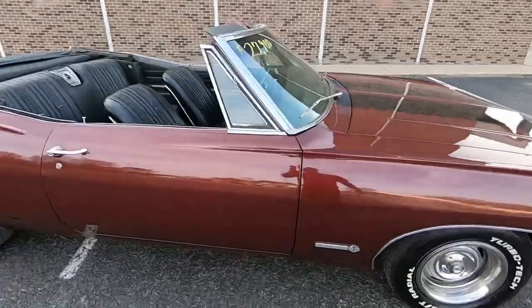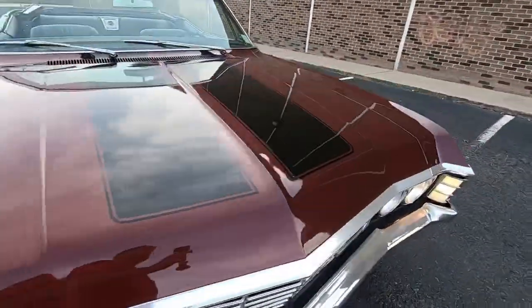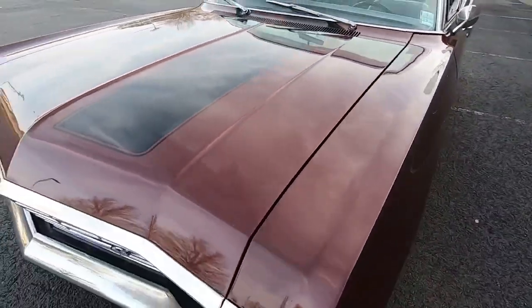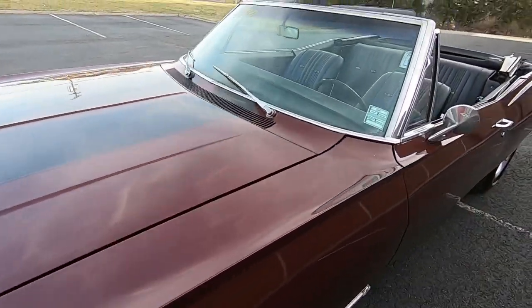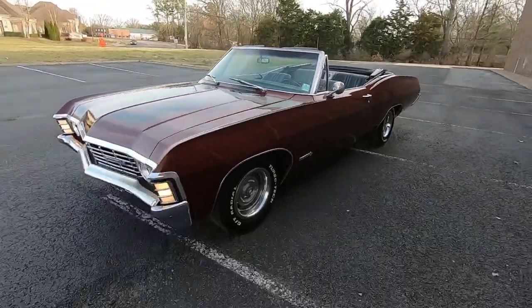All right, I'm gonna give you some undercarriage shots now. We're gonna start up here in the front and make our way all the way around the car. Be sure to look at those detailed photos at maplemotors.com to see more pictures of this car. Let's look under it.